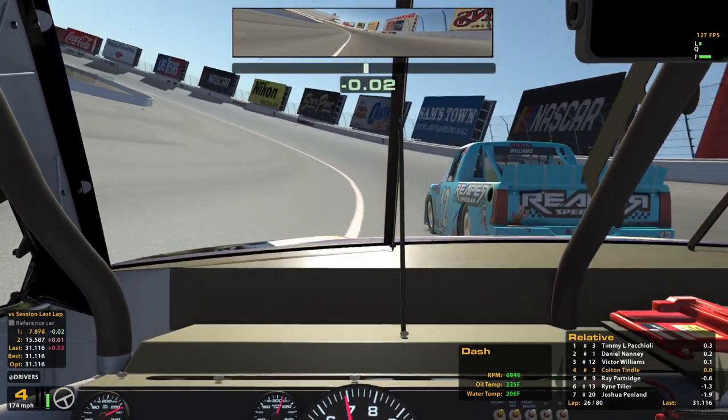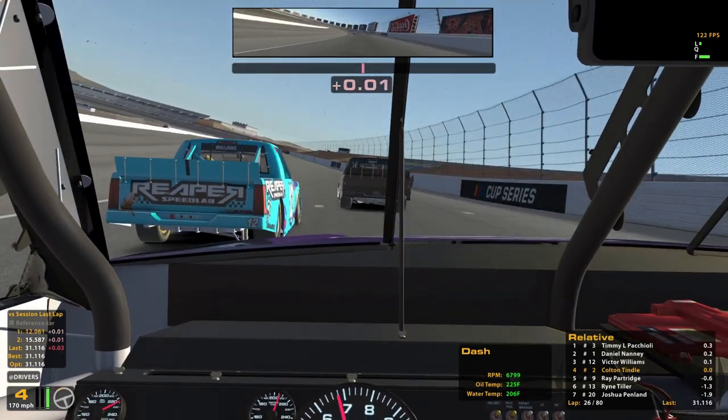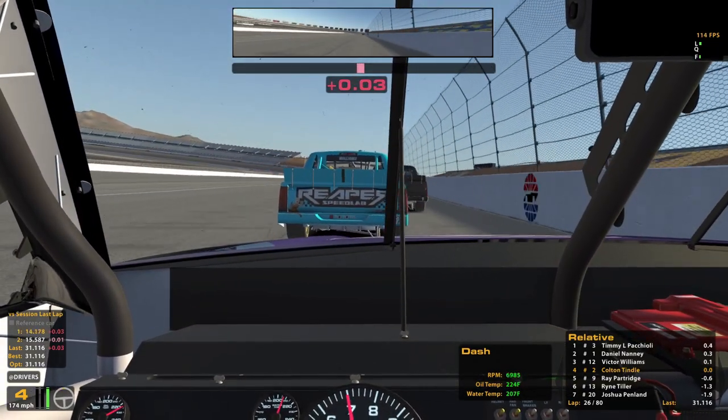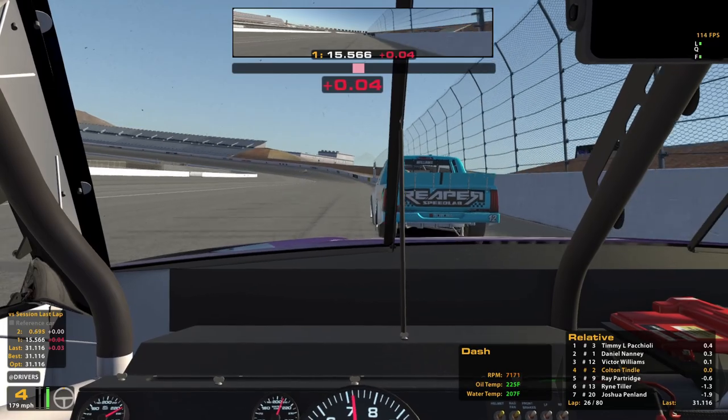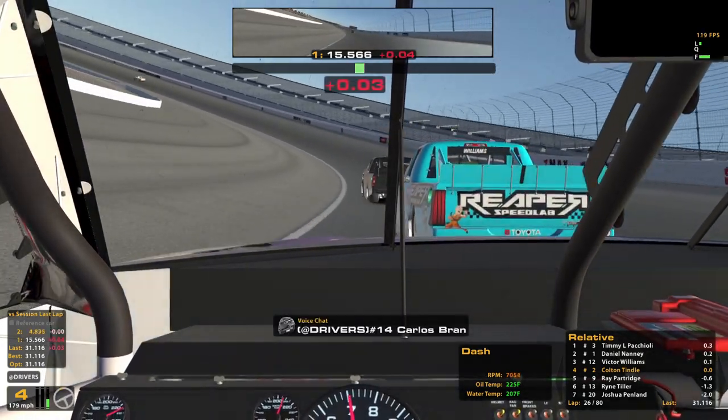Kind of purposely entering harder, try to get on the right front a little bit, balance the tires out, so that way we don't get too loose. Plus, it's fast when you enter the corner harder, believe it or not.